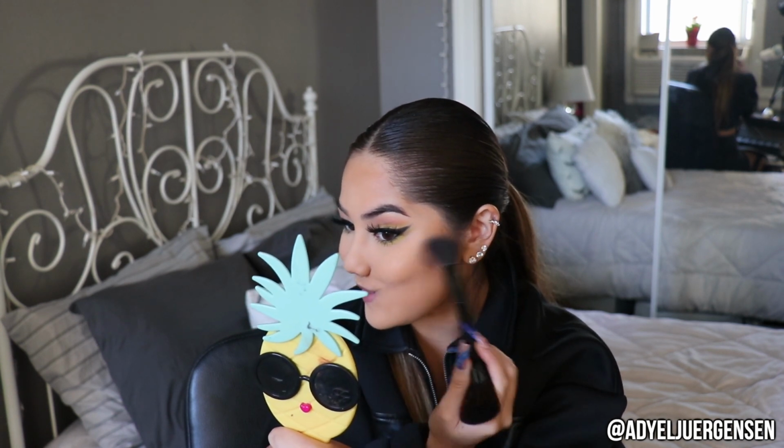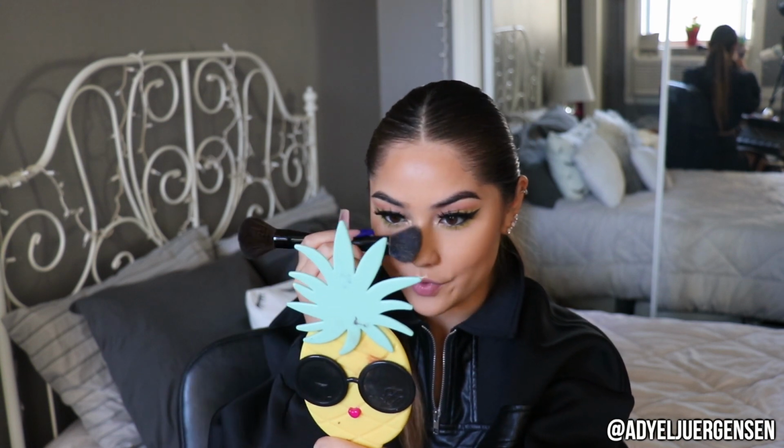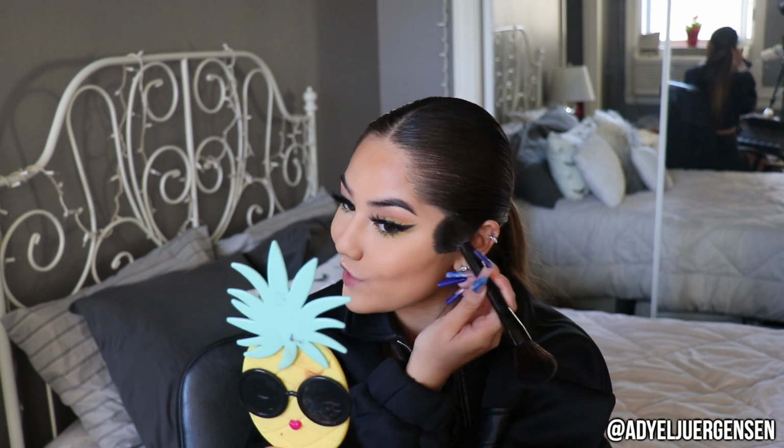And I like, because I did put a little bit of powder on my face already, so I like how it's just kind of blending and melting in. I kind of do see how these are mistake proof though, because even when I feel like there's too much, as I keep blending, it's kind of just diffusing into the skin. Oh my god, I'm just so impressed by this.